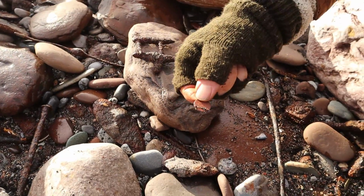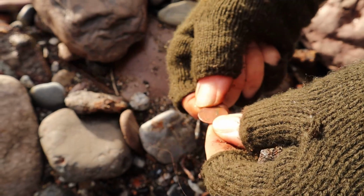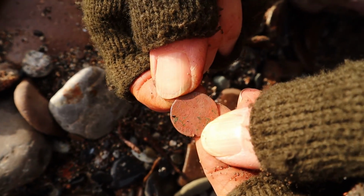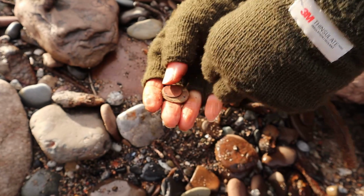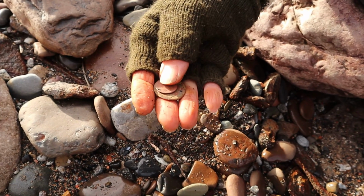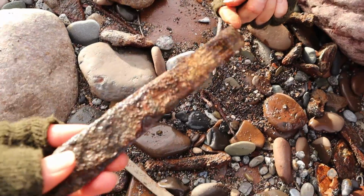Oh wait, look, Mum's just found another one. I think it's 1p. I'm not sure. Is it a 1p or could it be older than that? We'll never know because it's far too worn. Could be an old florin or something. Florin? No. Farthing. Yeah, I was going to say farthing. Oh, this looks like a bit of an old file.